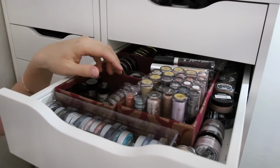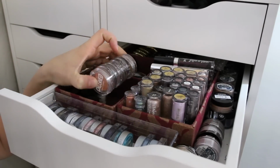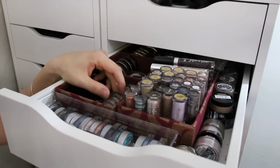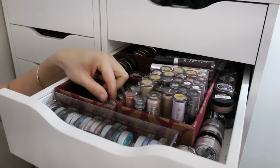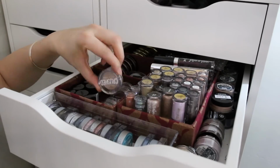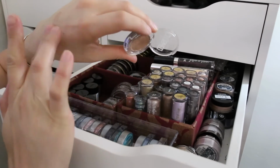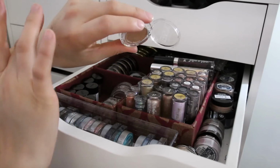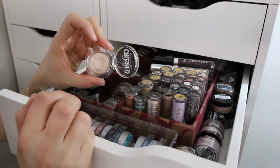Yeah, I'm pretty sure I actually went through all these Palladio shadows. I'm pretty sure. Did I? Yeah, I'm pretty sure I did. Let me see, this one. I think I'm gonna get rid of this one actually.